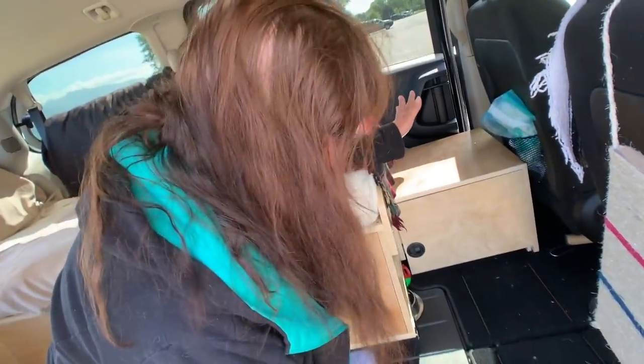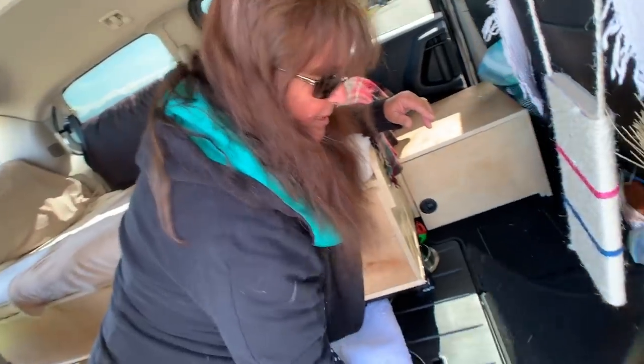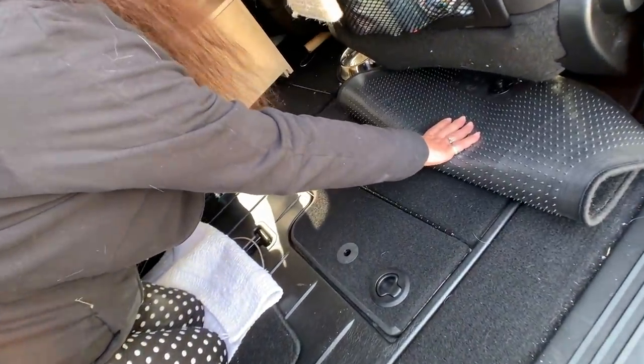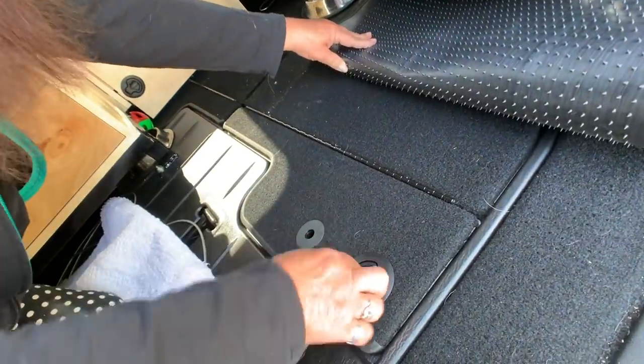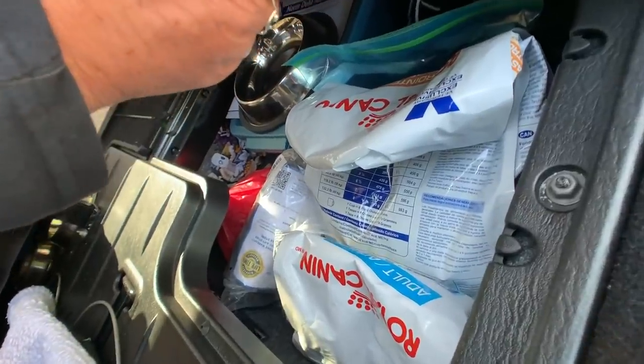So I want to point out about the storage in a minivan. There is a lot of storage. Underneath the stove, as you saw, this flips up as well, as well as the one under the toilet, which I can access. And I have a lot of storage. It goes all the way across the minivan.